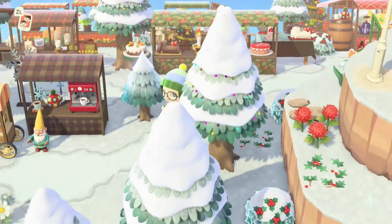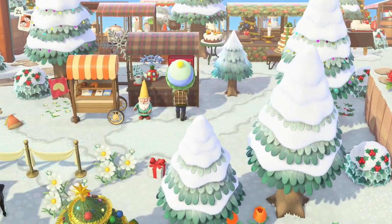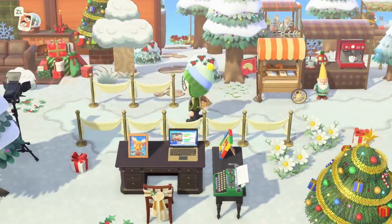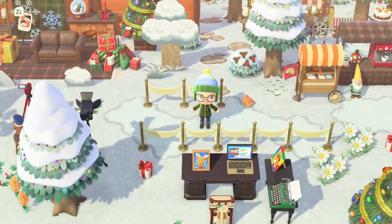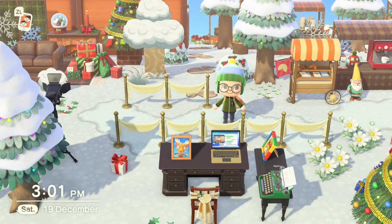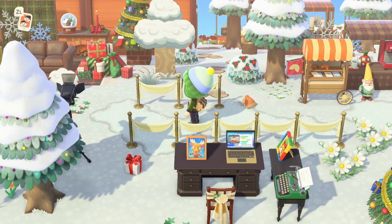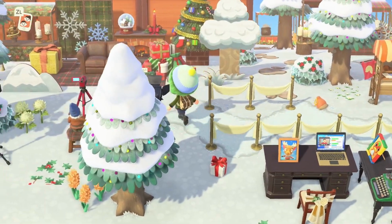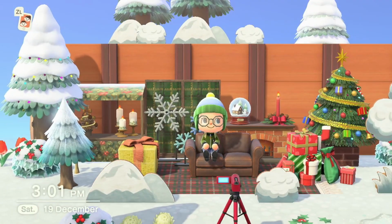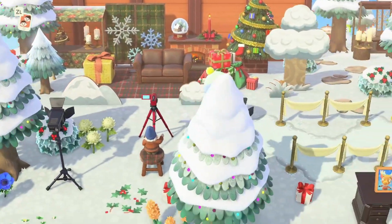All right, and then we'll go down here where you have another cookie cart and then some coffee or hot cocoa, whatever you choose to have. And you can get in line to get a photo in our photo booth. Now I've also put down this table with some photos, a typewriter as a cash register, and then a laptop, because this is where they will process your photos and where you can purchase the one that was taken. And so once it's your turn, you can just go here, take a seat on this sofa, and then take a cute little picture in this photo booth. Again, the gnome will make sure that everything looks perfect.